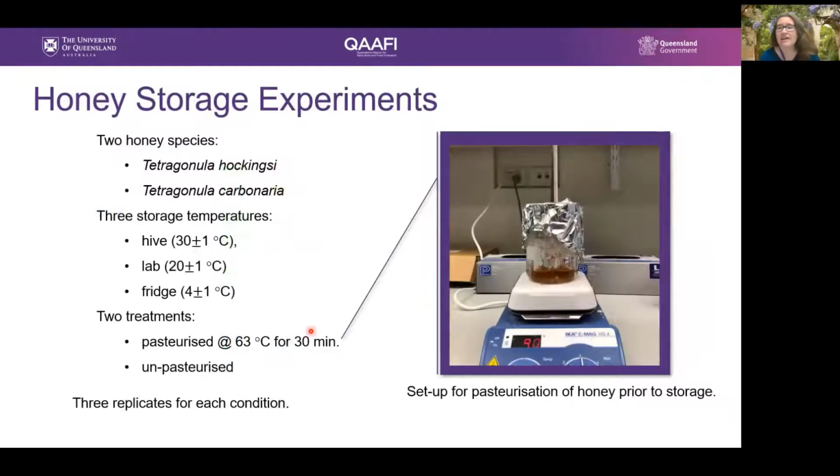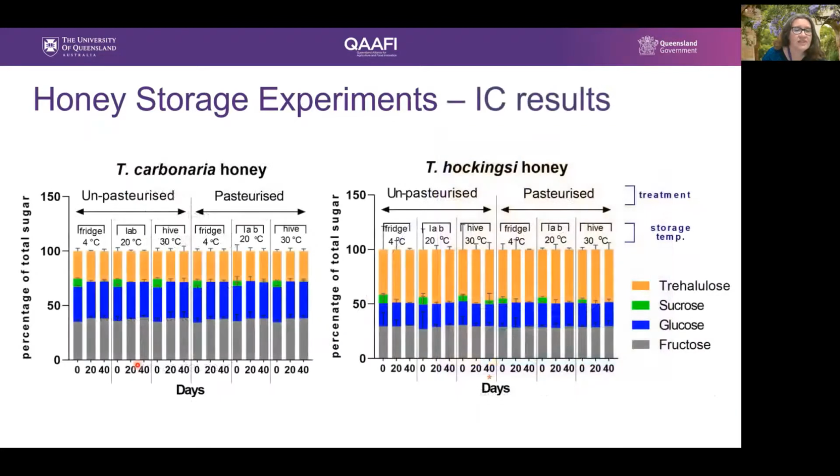We then wanted to find out whether sucrose could be transformed to trehalulose in the honey. So we did some storage experiments with 2 species of bee, 3 different temperatures, and 2 treatments. So pasteurized. Pasteurization is a technique used by many beekeepers to prolong the storage of their honey, and they typically do this at 63 degrees for 30 minutes. And we also did an unpasteurized treatment for comparison.